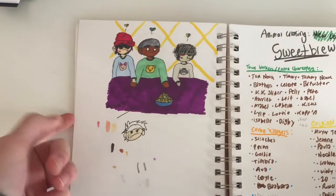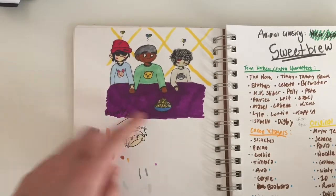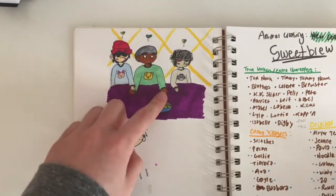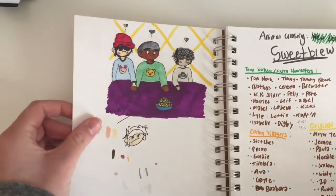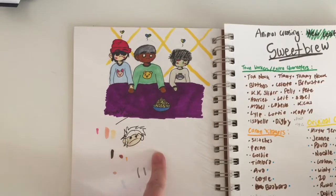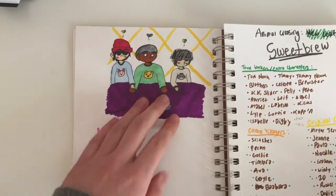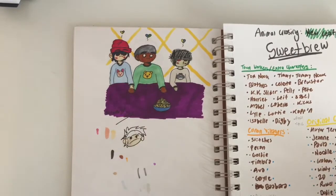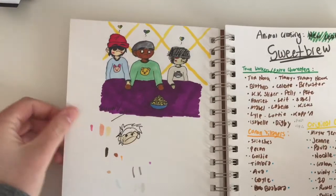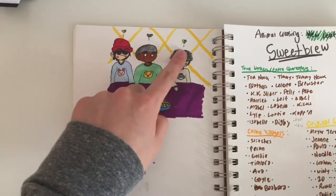Another Gorillaz fan art of 2D, Russell, and Murdoch, and they're eating popcorn, I guess, and watching a movie. And they have little Winnie the Pooh shirts on. I don't know why, I just put that on them. And then this was down here because I was testing out what color to use for 2D's skin tone because he's really pale. Like I said, I couldn't find a good green for Murdoch, so I did a colored pencil instead of a marker. But these were all Copic markers, alcohol markers. And then they have little hearts above their heads.